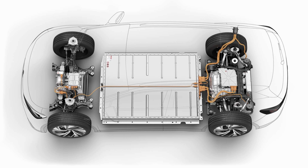It's slightly shorter. It's almost 4.6 inches shorter than Volkswagen's own Tiguan, the American version of the Tiguan. And its wheelbase is about an inch shorter, but because it's an EV, it doesn't have an engine. The cabin is larger, so it does have similar or slightly more interior space than the Tiguan.